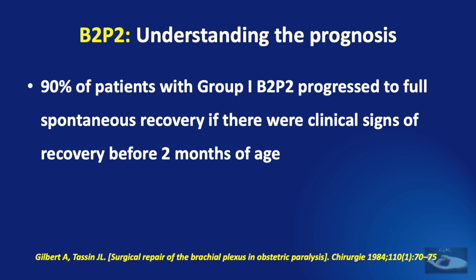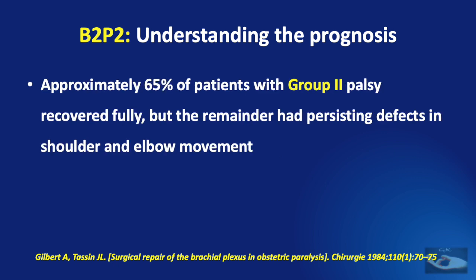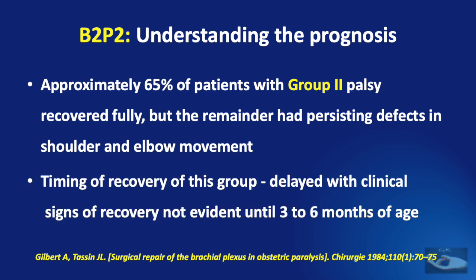90% of patients with group 1 B2P2 progressed to full spontaneous recovery if there were clinical signs of recovery before 2 months of age. Approximately 65% of patients with group 2 palsy recovered fully, but the remainder had persisting defects in the shoulder and elbow movements. It was also noted that the timing of recovery of this group of patients was delayed, with clinical signs of recovery not evident until 3 to 6 months of age.